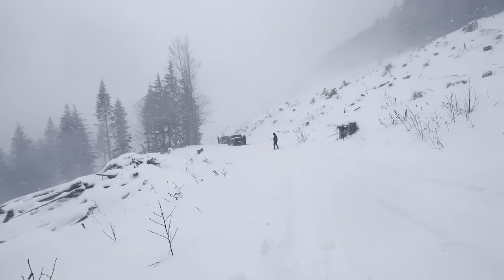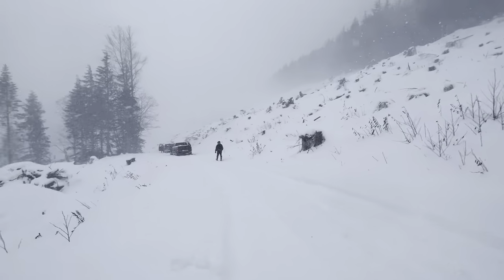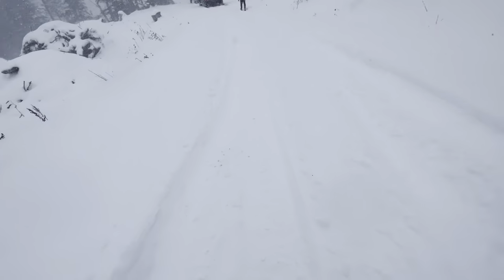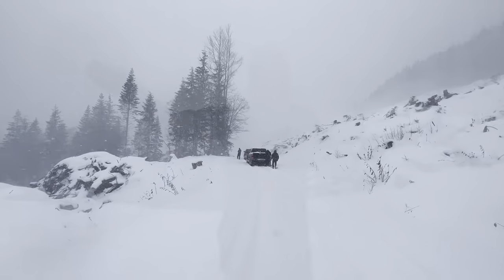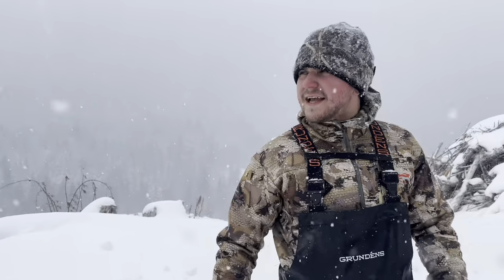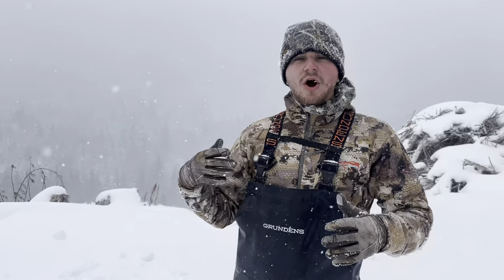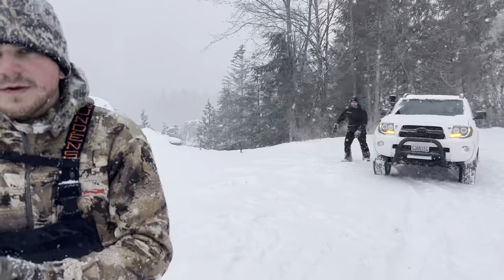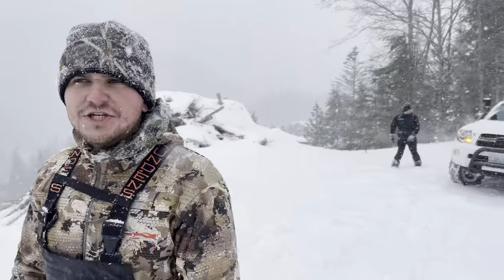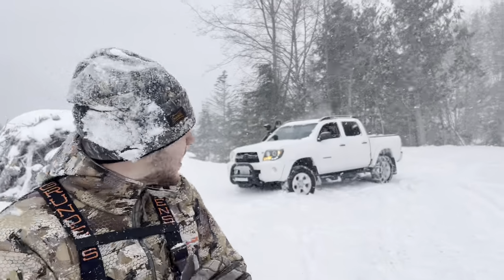Stuck once again. There's ice out here. Situations like this, really steep drop off on this side, we pull the truck too hard, whoever's in that vehicle will die. So what we have to do is be extremely careful, smart with our actions, and deliberately make a plan on how to get this truck out.